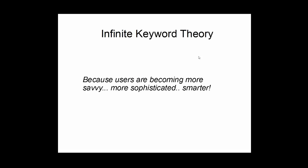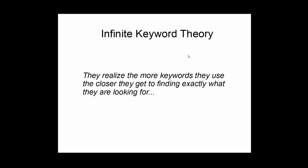Because users are becoming more savvy, more sophisticated, and smarter. You and I, we've known this stuff for years. We know how to search for something in Google, right? We know the more keywords you type in, the more narrow your search becomes, and the closer you are to getting the exact thing you're searching for. Most people in the world had no clue about that until recently. As they've become more savvy and more sophisticated, they're getting smarter with their searches. They realize the more keywords they use, the closer they get to finding exactly what they're looking for.